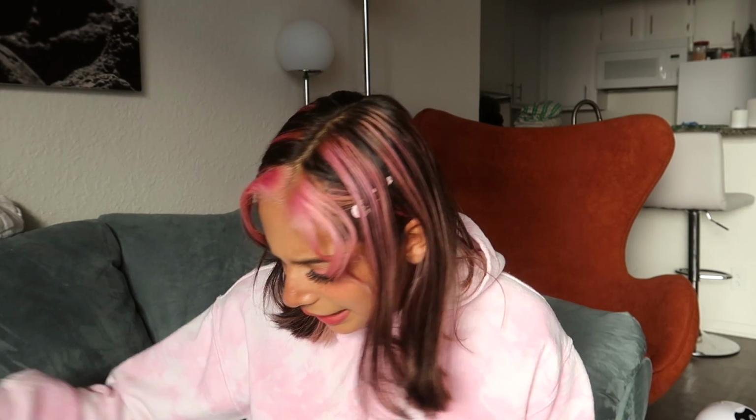I got some pins. I also got some invisible, what is it? Disappearing ink. I'm gonna write on my clothing so I know where to stitch, and then it disappears in like 24 hours, I believe. And then the last thing that I got was this really cute lacy thing. Well, it's not really lace, I guess you could say. It's more like little flowers. But yeah, this is what I plan on using for the lace on my bustier top. Yeah, that's everything that I got. So now let's go try this on and see what it looks like on me.